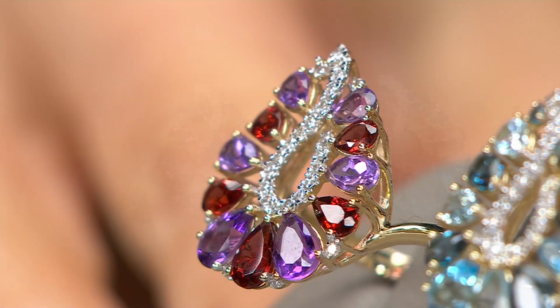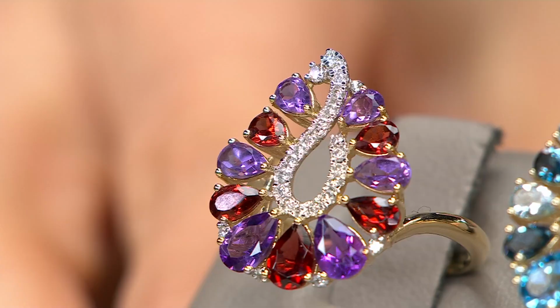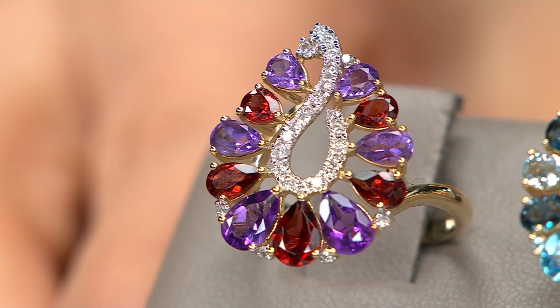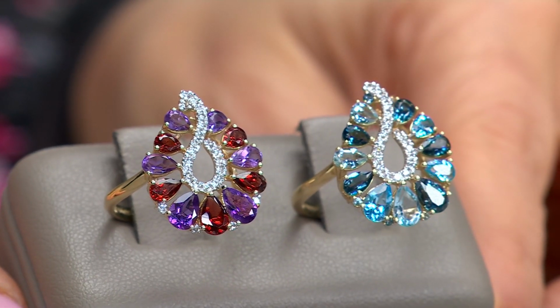And this is one of the first pieces I saw from their collection when they first came to QVC. It's been one of my favorites. I cannot believe we can't get any more of these back in. It's such a beautiful representation of this brand, and really an opportunity to get something so unique. This is a clearance price. That means we cannot reorder these.